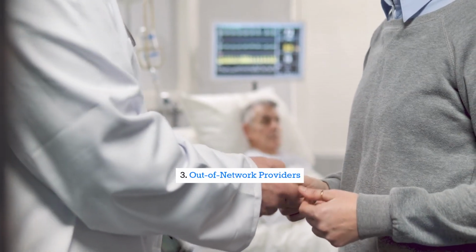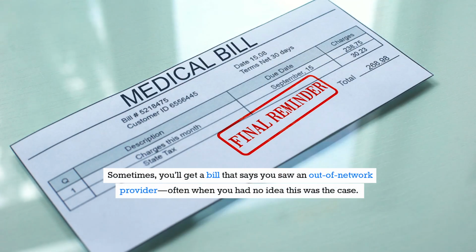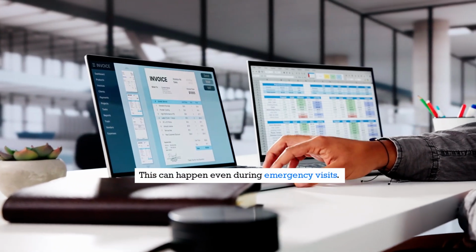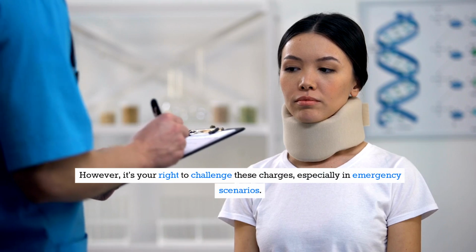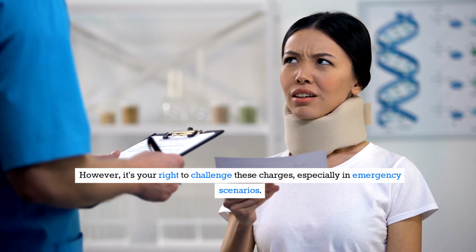3. Out-of-network providers. Sometimes you'll get a bill that says you saw an out-of-network provider, often when you had no idea this was the case. This can happen even during emergency visits. However, it's your right to challenge these charges, especially in emergency scenarios.